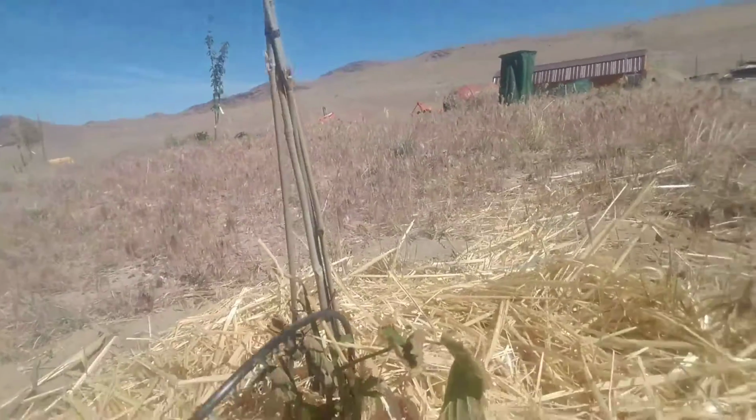Just some random yellow flowers, you know, growing along here, adding to the look. And this is struggling, okay? I need to give it way more water. It's a seedless blackberry, and it's struggling. Just look at it.